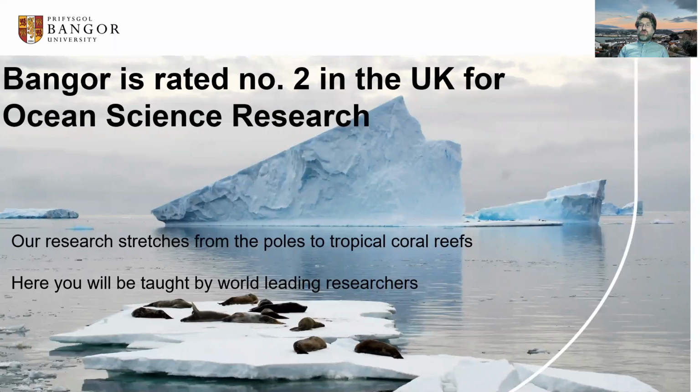We're in the top 2 in the UK for ocean science research as evaluated by the government, and our research truly stretches from pole to pole. We have scientists working with ice in Antarctica, the Southern Ocean, up through tropical coral reefs and into the Arctic. And from below the seafloor, up through the seafloor, the water column, to the surface and into the atmosphere, looking at climate. You will be taught by world-leading researchers. We bring our research into the classroom so you know that what you're being taught is at the forefront of the subject in the classes you're sitting.